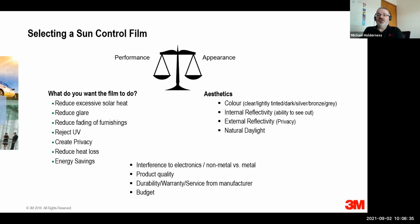The ones in the middle that don't fall into either of those two categories, which we can do something about, is interference to electronics. That's a metal versus non-metal sort of conversation. We can put a window film on their windows that will block pretty much most of their cell phone reception if that's what they really wanted, and I'm sure it's not. We've also got a very high quality film, so you can use that to say, well, hey, we are using a high quality 3M film. 3M have been around for 120 years. They really know what they're doing.